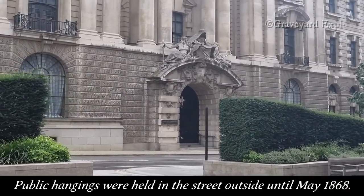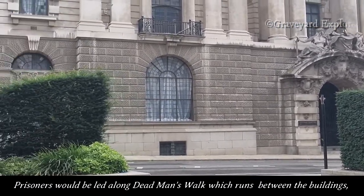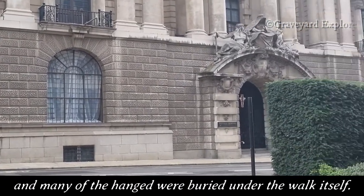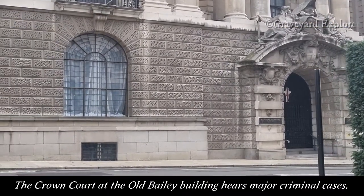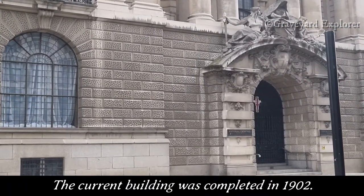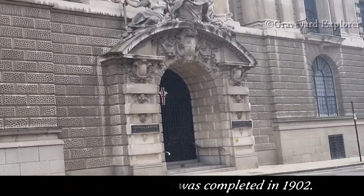Public hangings were held in the street outside till May 1868. Prisoners would be led along Dead Man's Walk, which ran between the buildings, and many of the hanged were buried under the walk itself. The Crown Court at the Old Bailey building hears major criminal cases. But this current building you see here was completed in 1902, with some renovations done during the war as it was hit.